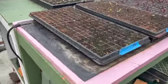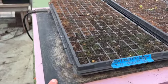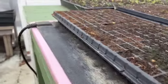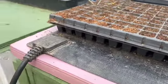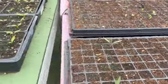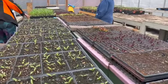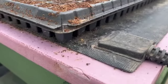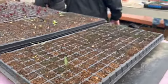Now, something I'll point out here too is this nice little item, a heat pad right here. That is a nice little thing that you can put right under your seedlings, as you can see here, and it's plugged in to help with heating these up so that they have time to germinate and grow a little bit better. If you have an opportunity to get one of these seed heat pads, those are good.